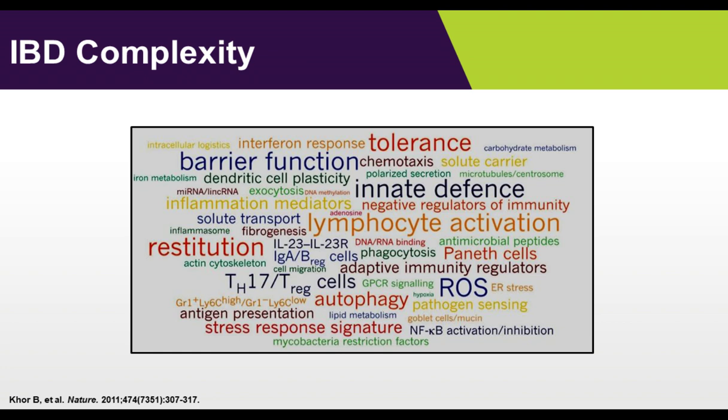And then a variety of different environmental factors, including smoking in our disease, in IBD, NSAIDs are a predisposing factor. Children who are exposed to antibiotics are more likely to get inflammatory bowel disease. Lots of interest, but really not strong data regarding the diet.